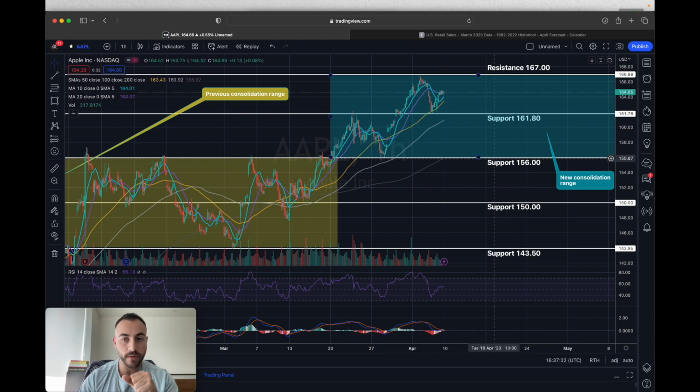If it comes down to 156 and breaks below it, then it will move back into this consolidation range, and it's likely going to sell off towards 150. And if it breaks 150, it can even move down to 144 or 143. However, the stock is currently holding a bullish trend. The safest support to focus on, if you don't want to risk it all the way to 156, is going to be 161.80.